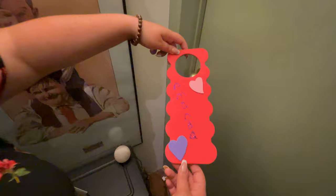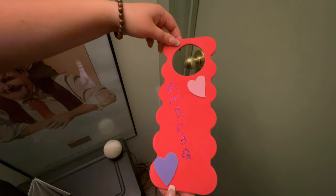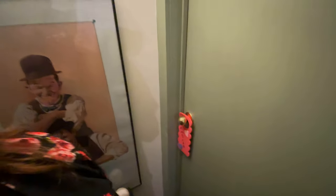Hey guys, so we're here. I'm going to show you my childhood bedroom now. Before we get in, I actually made this as a child and it hangs here on the door. Are you excited? Oh yeah. Let's go in.